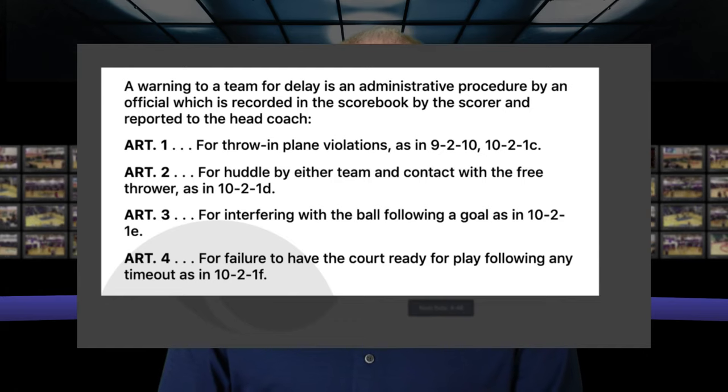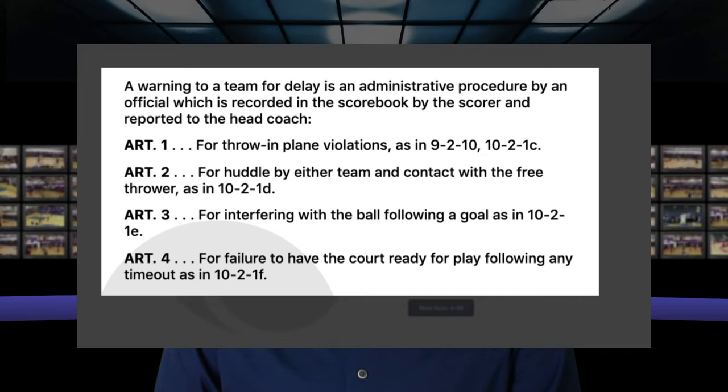Article 2, for huddle by either team and contact with the free thrower, as in 10-2-1D. NFHS does not want teams huddling in the lane during free throw activity, either the offensive team huddling with the thrower or the defensive team huddling. If either team does that, they are liable to receive a delay of game warning.